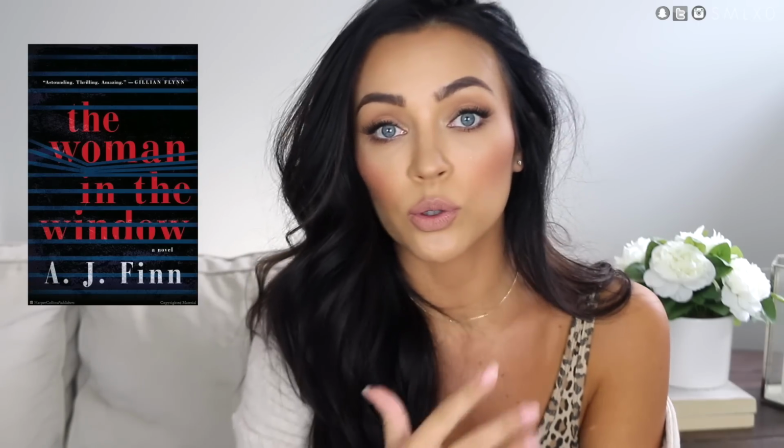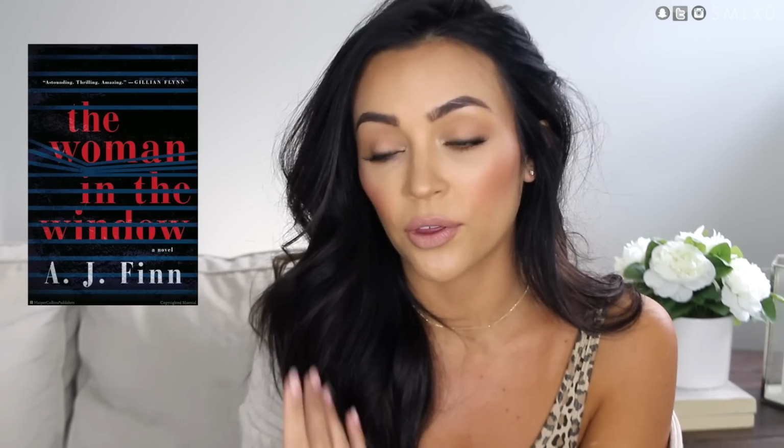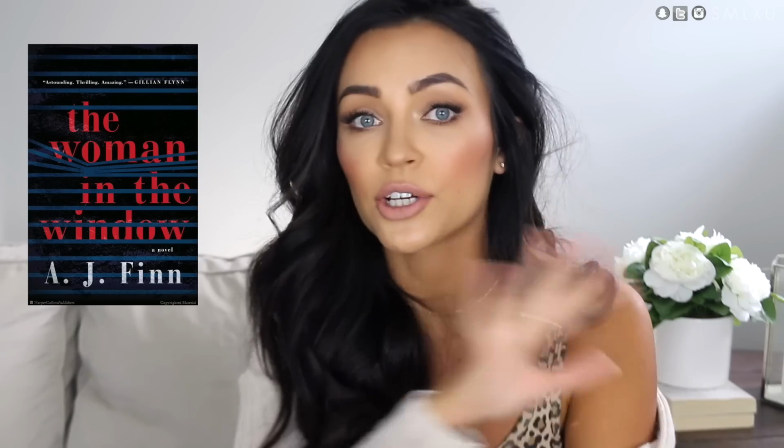The Woman in the Window is the next one. And this is about a woman who suffers a car accident with her family. And then after that, she becomes like a hermit, a shut-in. Like she's afraid to go outside, afraid to do anything. So basically, she just stays in her house all day, drinks tons of wine, is always just looking at the neighbors, speculating about their lives.